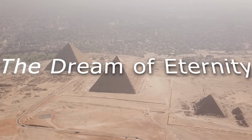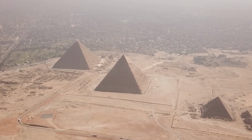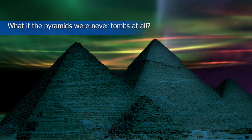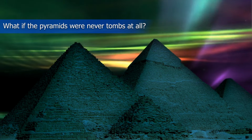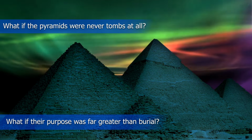At first, historians didn't pay much attention to this. After all, the idea of ascending to heaven after death existed in many ancient civilizations. But over time, some Egyptologists started connecting the dots, and they came up with a theory that was extremely strange. What if the pyramids were never meant to be tombs at all? What if they had a greater purpose than just burial? The theory suggests that the ancient Egyptians built the pyramids as a means to transport their souls to the starry heaven after death.